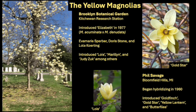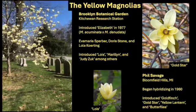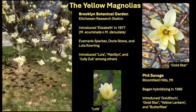But a precocious blooming yellow flowered magnolia didn't exist until the Brooklyn Botanic Garden established the Kitchawan Research Station, a breeding program in Ossining, New York, and three remarkable women, Eva Maria Sperber, Doris Stone, and Lola Cording, spearheaded that work. And I have a video to show. I'm going to play it now of Magnolia Elizabeth, their first introduction in 1977.